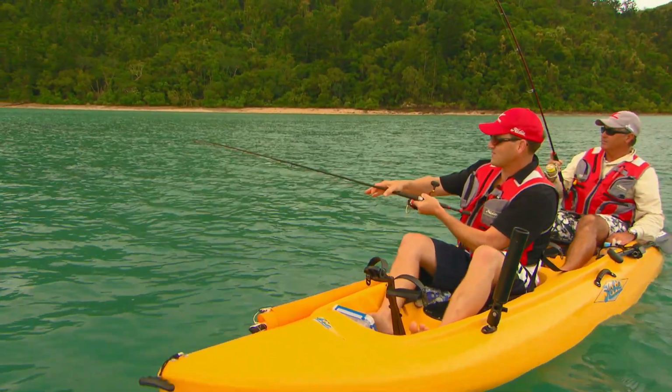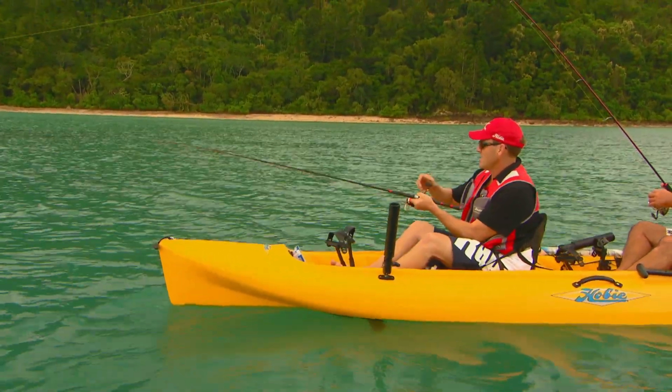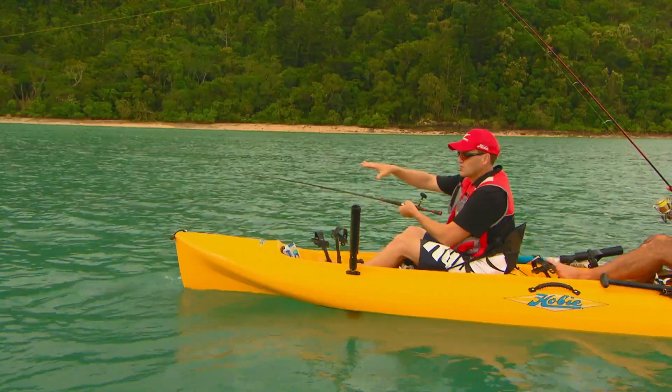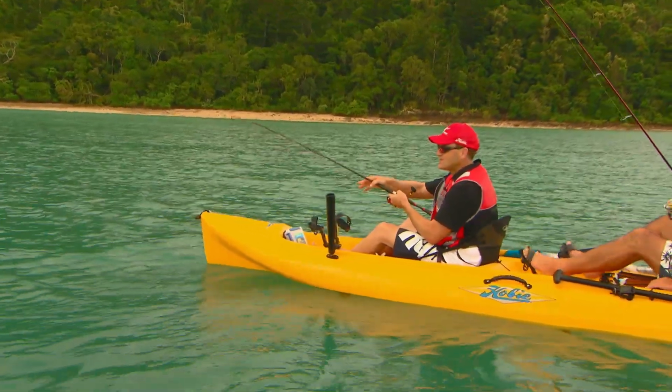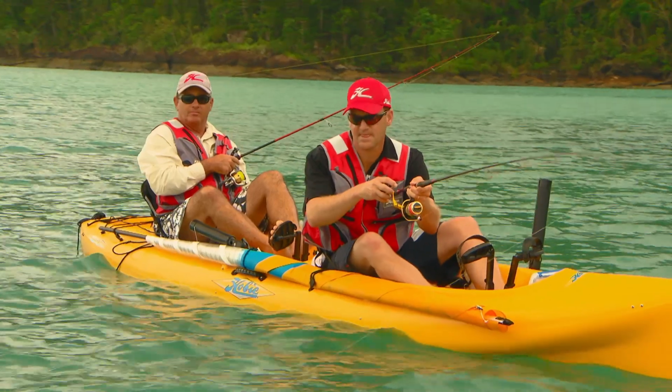Whoa, I hooked up there, and within a split second it's buried me in the reef. We're only in about 3-4 foot of water, little coral bommies around, but I can still feel the fish on the end. And you got buried too, Mel. Yeah, I'm on the bricks here. Oh, well, let's go chase about, mate. Which way do we go? He's out. What do we got?